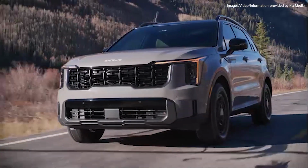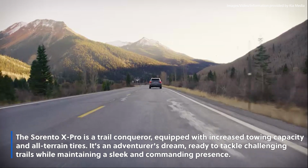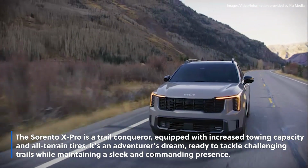For those yearning for outdoor thrills, the Sorento X Pro is a trail conqueror, equipped with increased towing capacity and all-terrain tires. It's an adventurer's dream, ready to tackle challenging trails while maintaining a sleek and commanding presence.